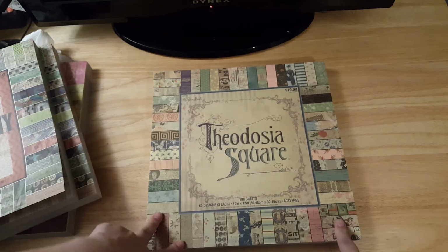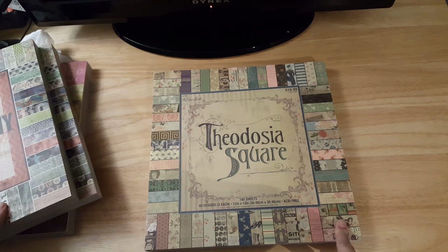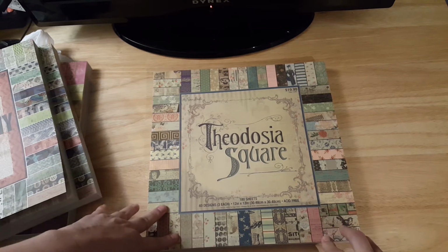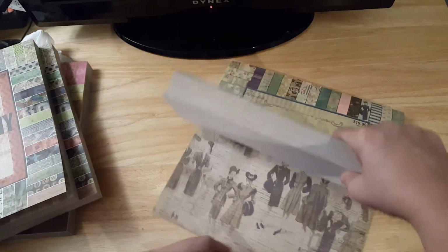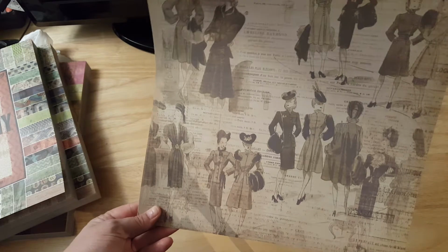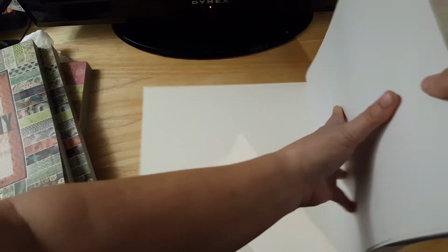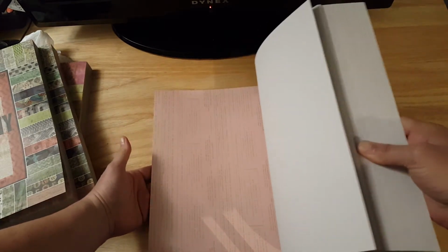And then I got this one. And all of these are paperweight paper and they're 180 sheets, 60 designs, 3 of each. And I did take this one off. Oh, look at that. That's so cool. Anyway, that would make really good for a sewing journal. And that's the reason I got paperweight, so I could do for my journaling.